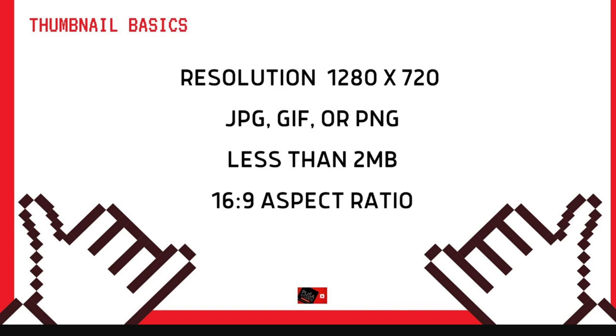Now, remember that you can only do customized thumbnails if you have a verified account. So if you are just about to reach your 100 or just got over it, verify your account, because that's the only way you're going to be able to upload custom thumbnails. I'll put the link in the chat. All you have to do is click on it and check if you're verified or not.